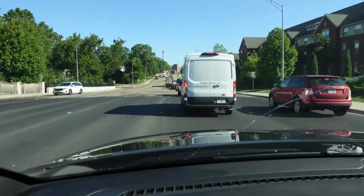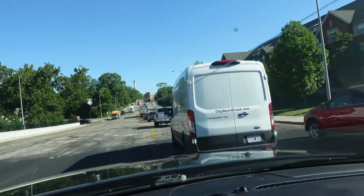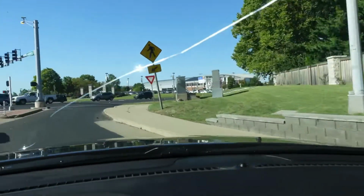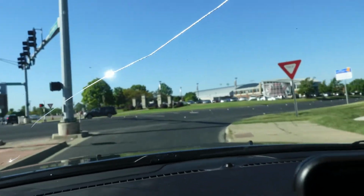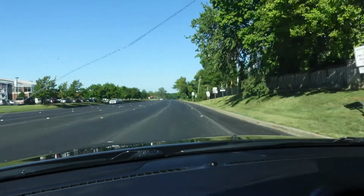Okay guys, this is a perfect example of what I was talking about. I'm in a lane, I left myself an out, there's a blockage, and I can quickly cut the middle and escape. Perfect example that just happened. That's a perfect example of what I was saying about picking a lane with an out.